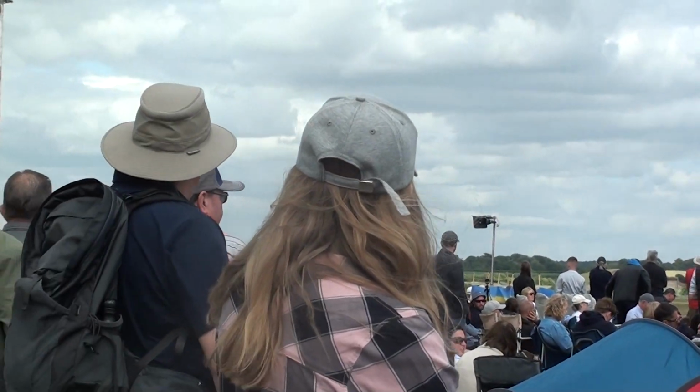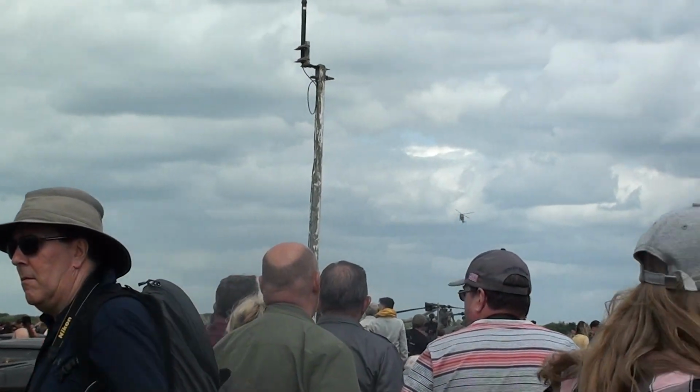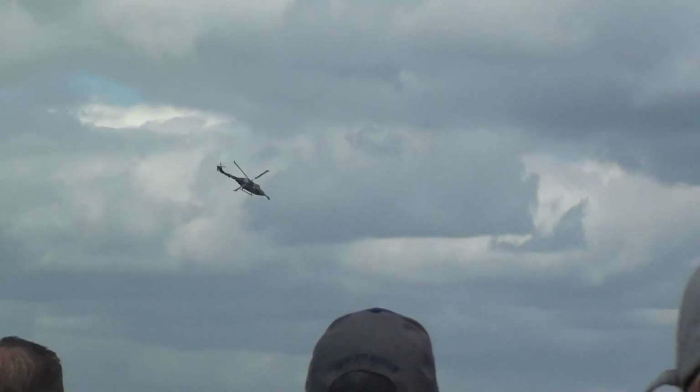Yeah, the Mark 7s like this were found, I believe, to be a little limited in terms of performance for Afghanistan in particular, but nonetheless did some sterling work. This was where the Mark 9 Lynx came in. This was the only one of the Army Air Corps Marks with a wheeled undercarriage.